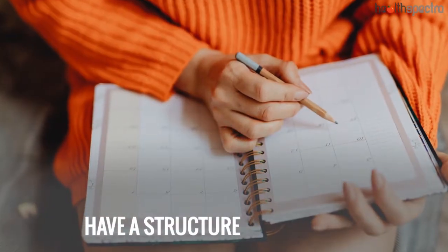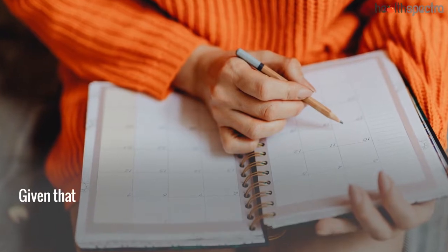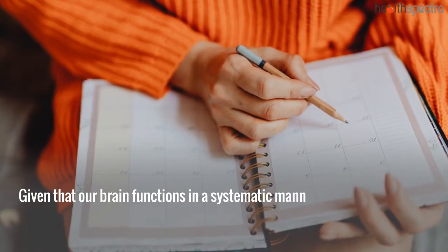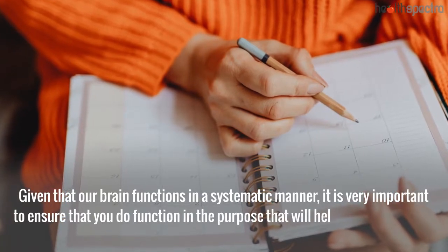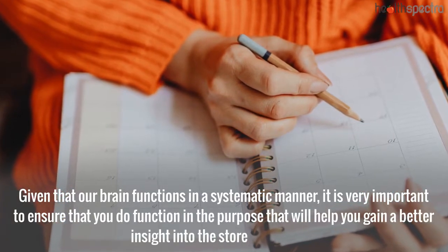Have a structure planned out. Given that our brain functions in a systematic manner, it is very important to ensure that you function in a structured way that will help you gain a better insight into the stored memories.